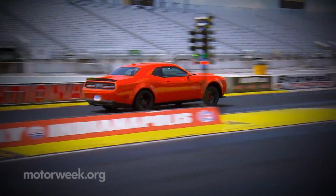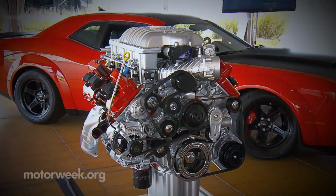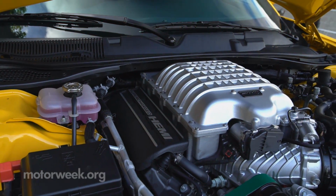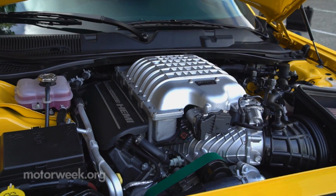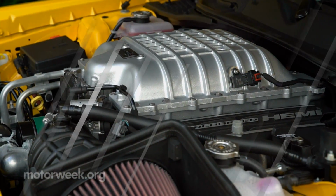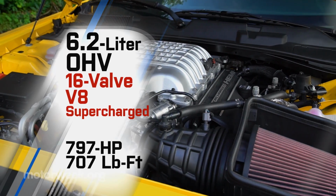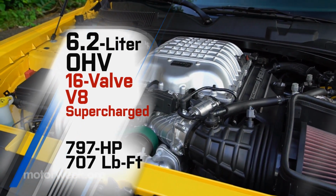The real story here is that all of the Demons have been built by now, but apparently Dodge still had some engines left over, thus the Redeye. So I guess you could say this Challenger has been demon-possessed, to the tune of 797 horsepower, 90 over the standard Hellcat, and 54 added pound-feet of torque at a high-flying 707.